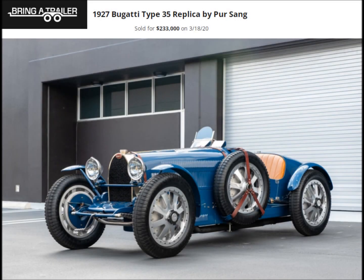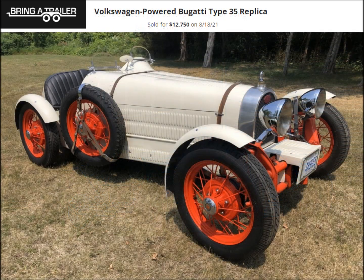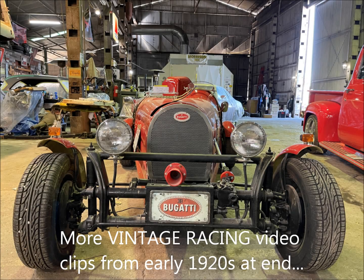All right, couldn't resist, Bring a Trailer. So here, this blue one, $233,000 in 2020. And then they had this white one in 2021, sold for $12,750. So what do you think this little jewel at Hickman Creations is worth?